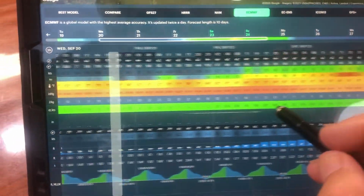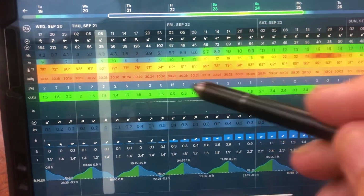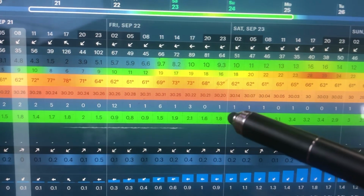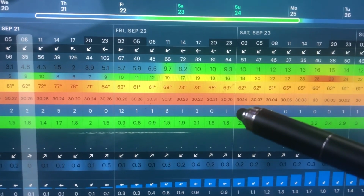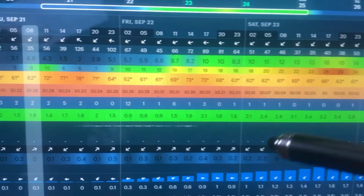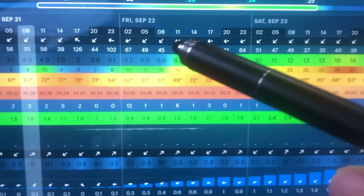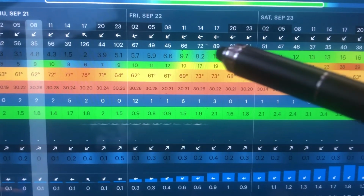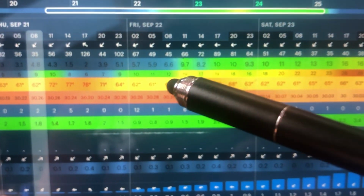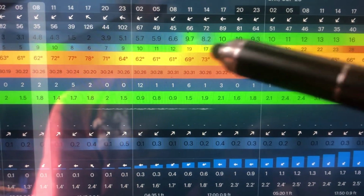And we'll scroll over to Friday. This is our Friday conditions on the Chesapeake Bay. And we'll get to the Chesapeake Bay sometime in the probably around the 9 or 10 o'clock time frame after we go through the canal. And it looks like we're going to have northeast and east winds for most of the day. These winds are 6 to 10, gusting all the way up to about 19 later in the afternoon.